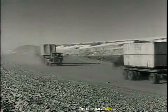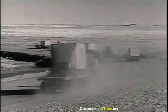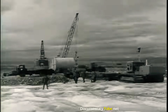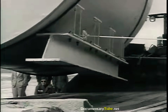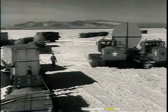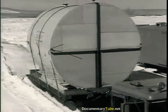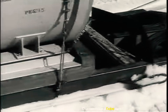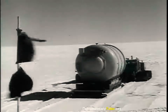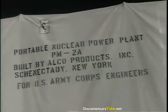More than 400 tons of piping and machinery arrived in this one shipment. Since the Arctic cold makes metal very brittle, each unit had to be handled with great care. The vapor container, the largest single item in the power plant, was carried on a special flat-bottom sled built expressly for its transport. Everything seemed fine the morning the heavy swing moved out.